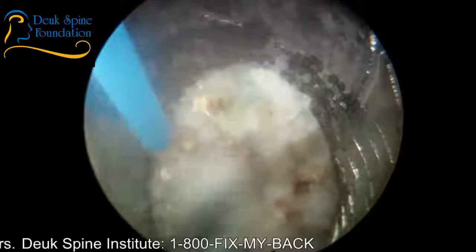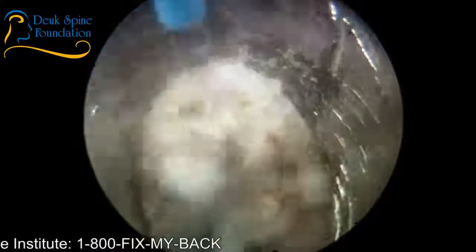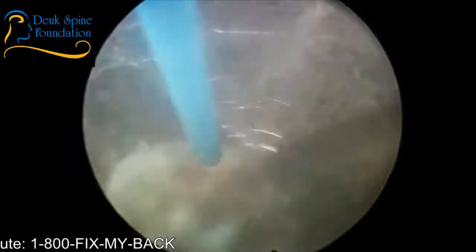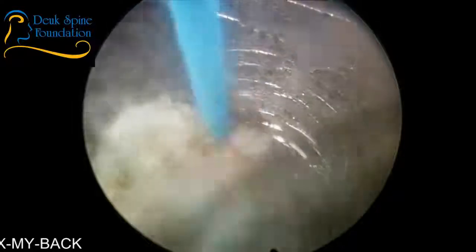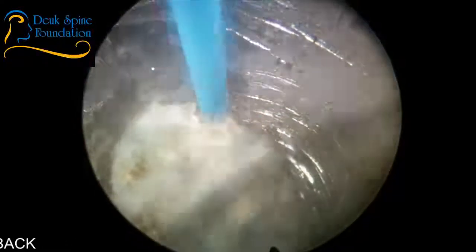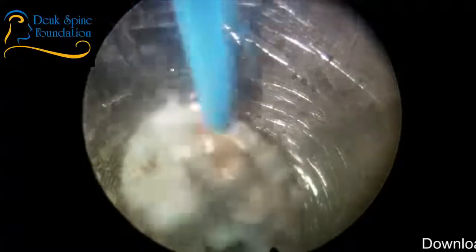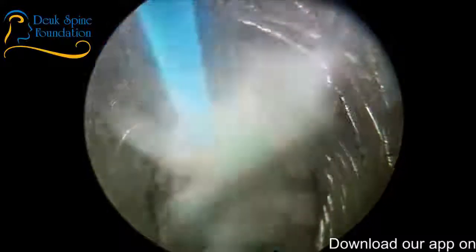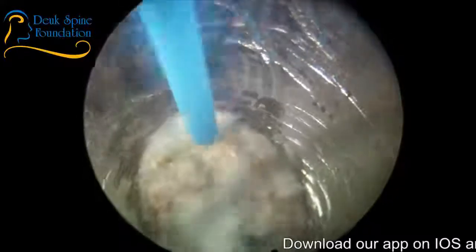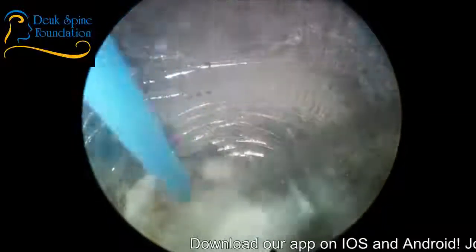Pretty messed up disc right here. A lot of inflammation, all the red stuff. And once again, this is the more recent herniation for this patient. The other one was older, already had it operated on, had a microdiscectomy, it didn't work. Re-herniated most likely. But he's got 2 discs that are bad.